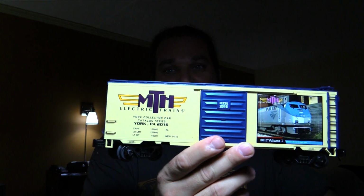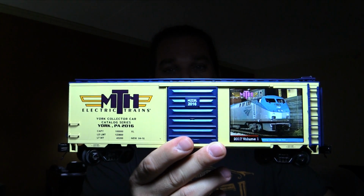Now this year at York, I'm really not buying a lot of trains. I'm actually buying a lot of smaller things like accessories and scenery materials and stuff like that. But one of the few trains I've picked up so far, or train items, is a boxcar. This is the MTH Fall York boxcar.